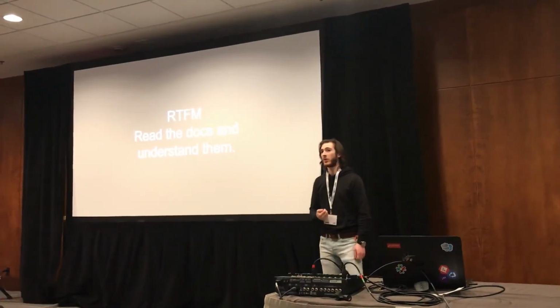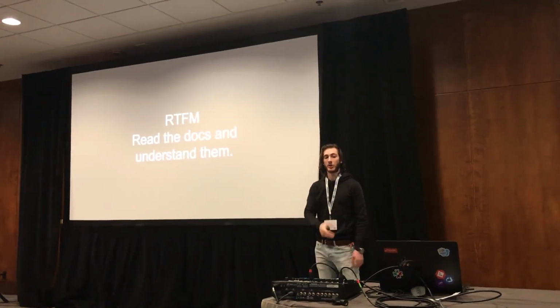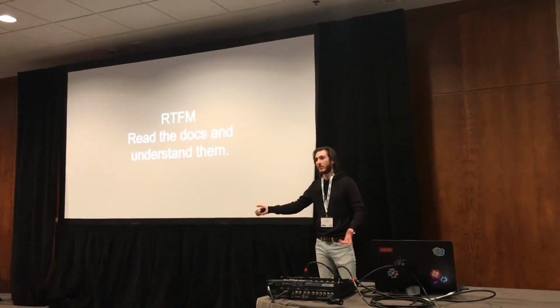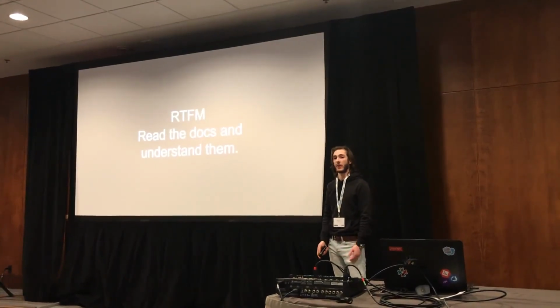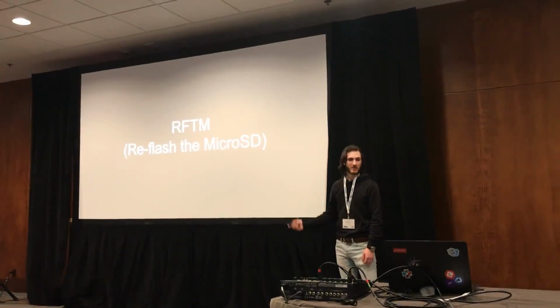If I spent a little bit more time reading those terrible SDK docs, I would have actually learned that the bootloader checks the micro SD card for the firmware files, and then it would have updated the internal storage. And so reading documentation saves like tons of time, tons of effort, and I think it's a skill we can all get better at. And I learned to RTFM to reflash the micro SD card.